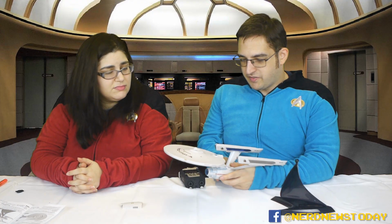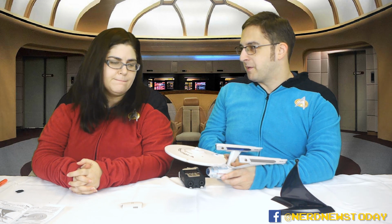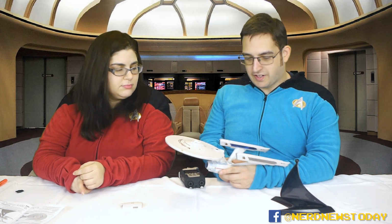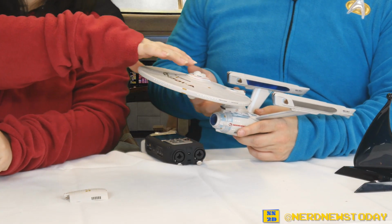Yeah, details are really great. I'm sure there's a lot more hardcore people who will let us know if something is incorrect. They'll absolutely probably be measuring by the millimeter. But yeah, that's fine. You do you. But for us, and for what we're looking for, this is a pretty great starship. And again, Diamond Select has never disappointed with their starship as far as I'm concerned.